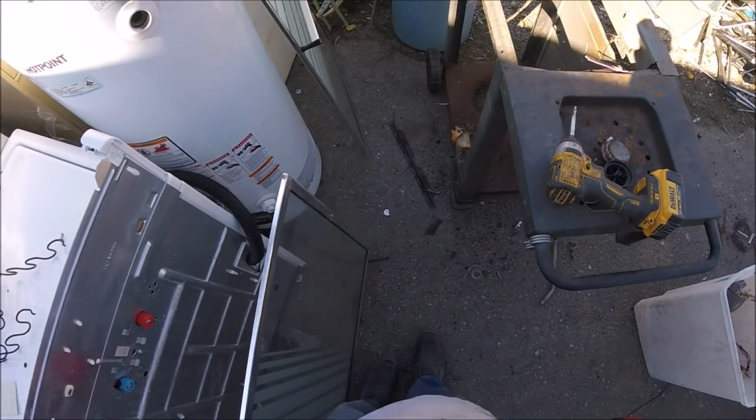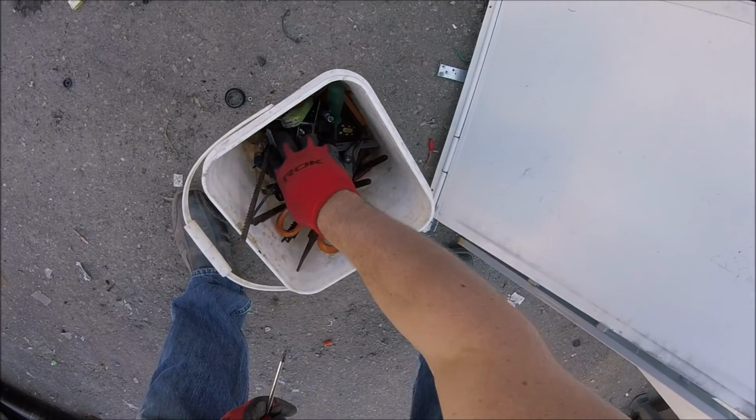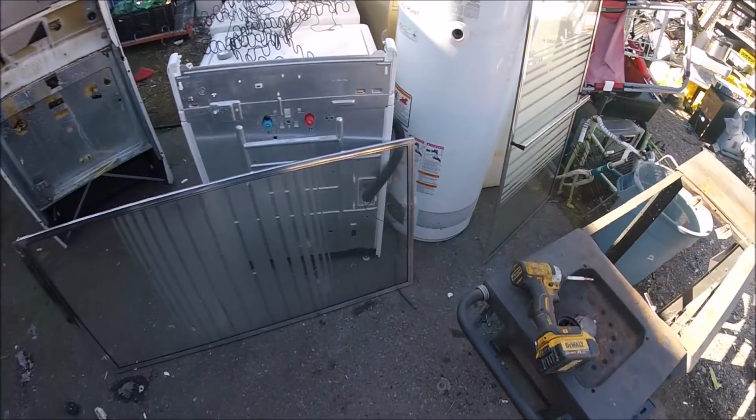They use tempered glass so that it doesn't cut your hand. Say you're in the shower and you fall against the glass. If it happens to break, it's just going to go into a million pieces. It's not going to cut you up.